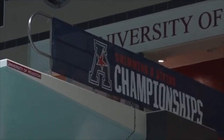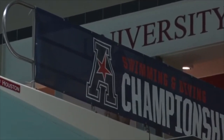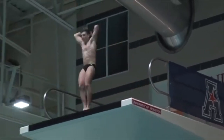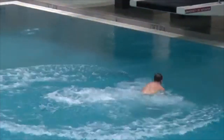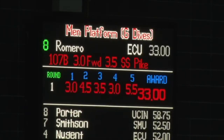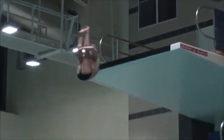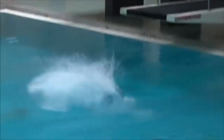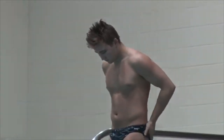Here's Rodrigo Romero out of East Carolina. Same dive. Man, what a gorgeous start to the dive. But he just, same thing. Spotted the water out too late and very low scores for him. Unfortunately, in this, it's not about how you start, it's about how you enter that water and finish. Frustrating for the Pirates for sure, and for Romero.